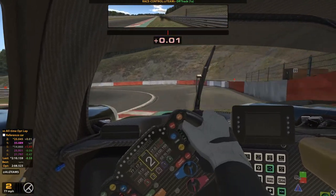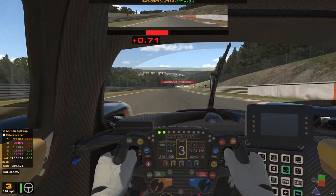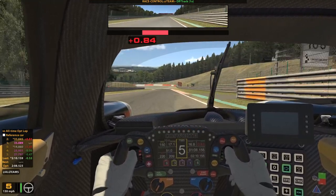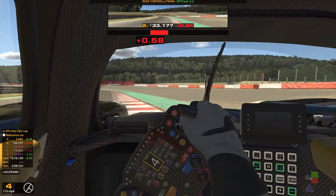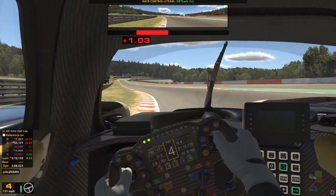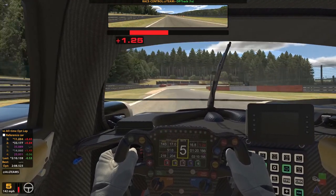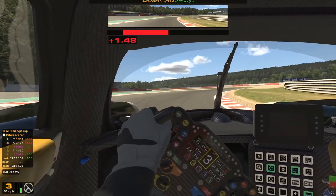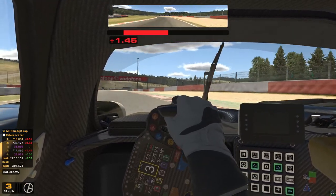This car feels... Well, there goes a hot lap. Oh well. I'm glad I practiced anyway. But anyways, as I'm finishing my lap on spot with the Dallara, let's then move on to Daytona.